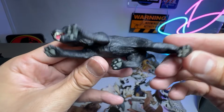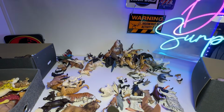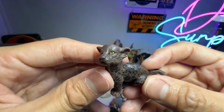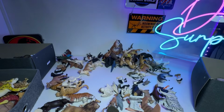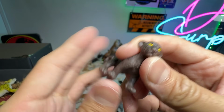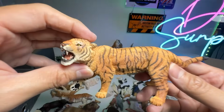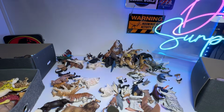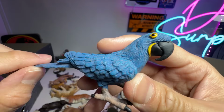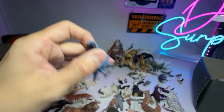And here we have another black panther. Let's see what else we got. A black panther cub. Very, very cute for sure. Here is another one. And this one is a big one with 2 huge teeth. I like it. It's a hyacinth parrot. It's a blue parrot. Nice.